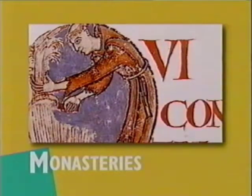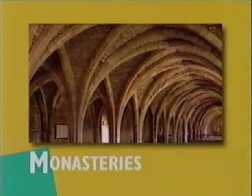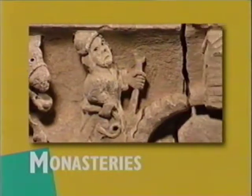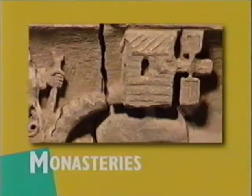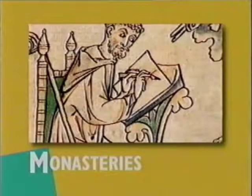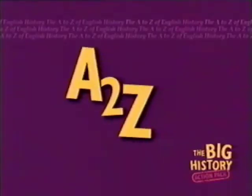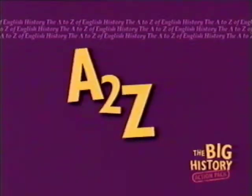Action history pack. M is for monasteries. Monasteries were buildings giving shelter to communities of men or women who vowed to live together, worshipping God. Monasteries had great libraries and made copies of books, sometimes beautifully decorated. A to Z of English history.